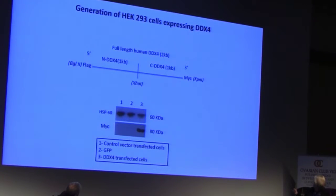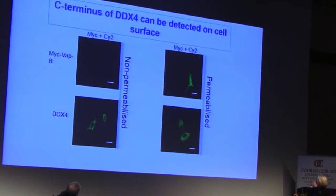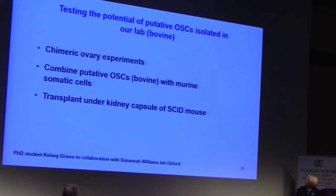So when we looked at the non-permeabilized cells, this is our control. So the control protein will be internal to the cell, so even though we've still got MYC there, we shouldn't see any fluorescence in these cells at all, and we don't. But when it's DDX4 that's there with the MYC tag, we do see fluorescence, so we're saying that it's expressed on the surface of these cells. And of course, in the permeabilized cells, you'll see it because you've opened up the cell. So DDX4 can be on the surface.